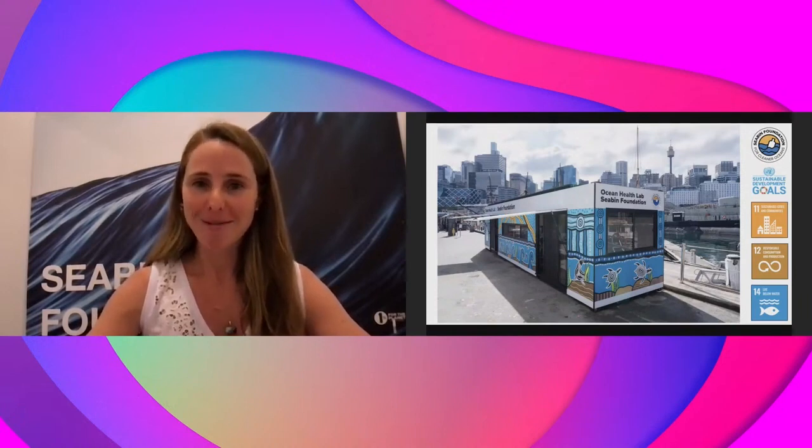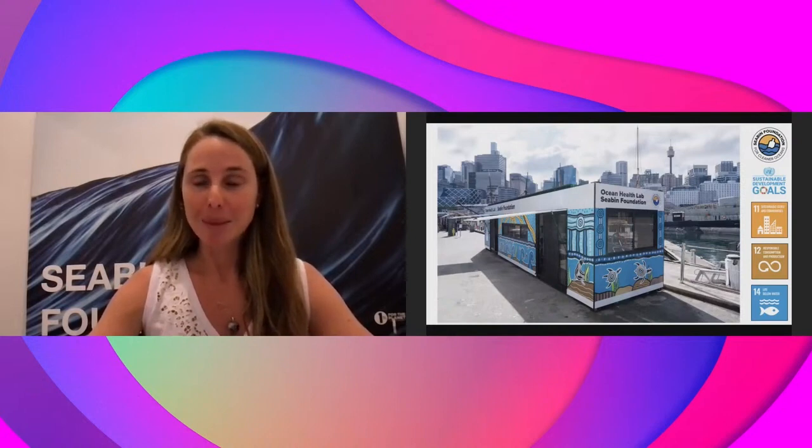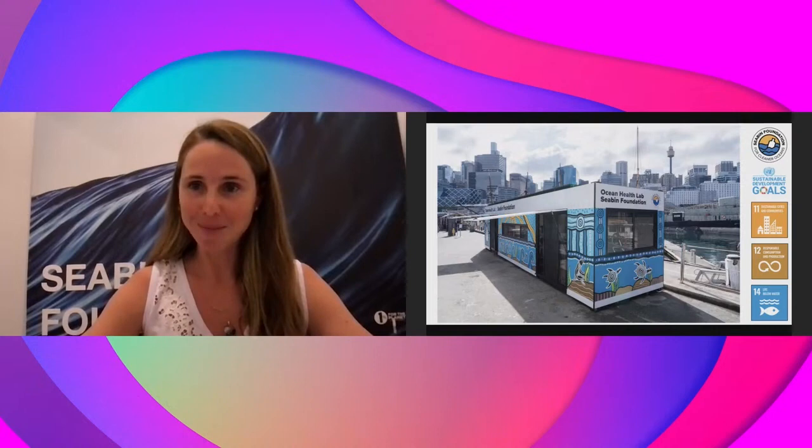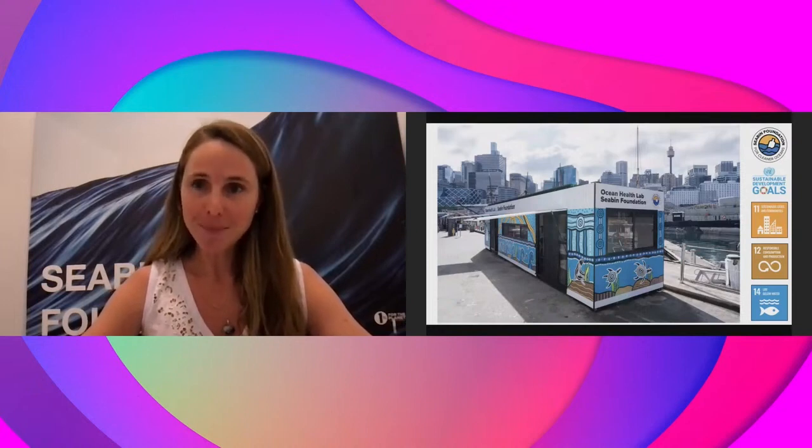So here we have the Ocean Health Lab, which is a 40-foot repurposed shipping container that has been turned into a lab where the Seabin catches are delivered on a daily basis. It's based in Sydney, which is now where the focus of the Seabin programs is happening in Australia. And the Ocean Health Lab is based at the Australian National Maritime Museum, which is at an iconic location in Sydney at Darling Harbour by the water.